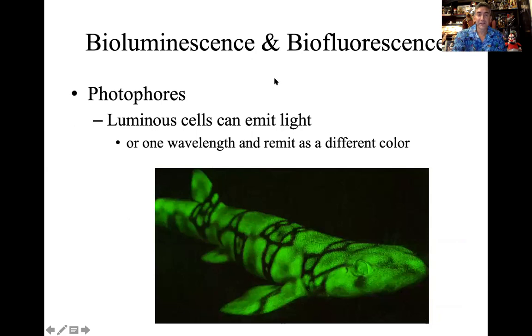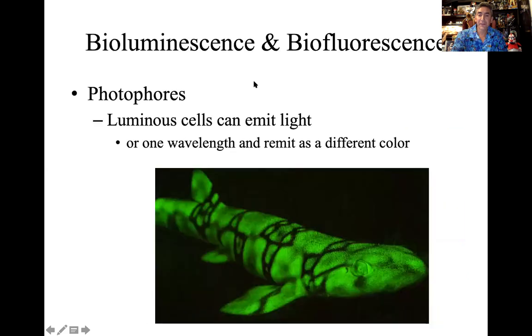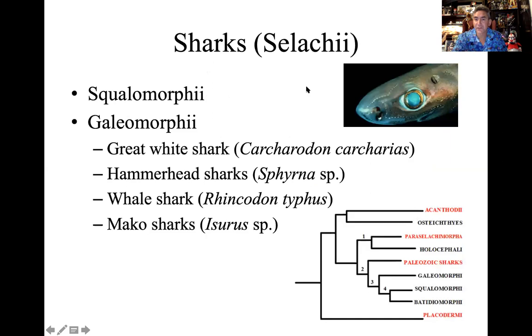So I mentioned that these squalomorphii sharks, they're pretty unique, and I think this is interesting. This is cool, I think, yeah. So these groups of sharks have these photophores, which are basically cells. They're little cells that can do multiple things, right? One, depending on the species, they can actually generate their own light. And again, here we see these little cells that are generating light, typically blue light.